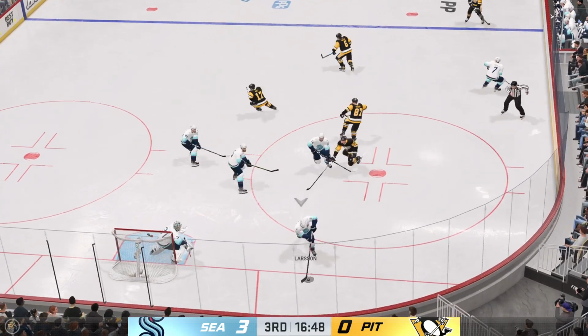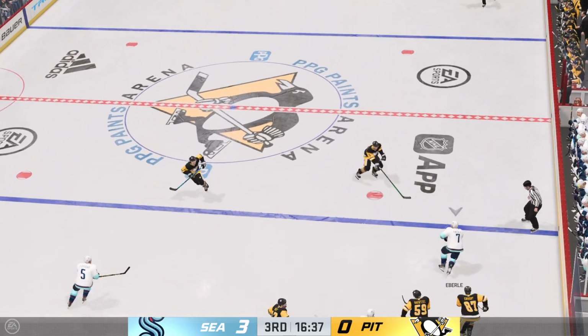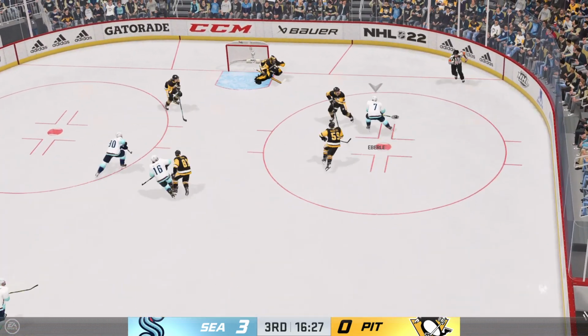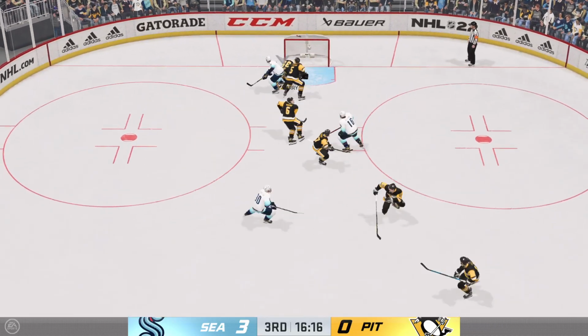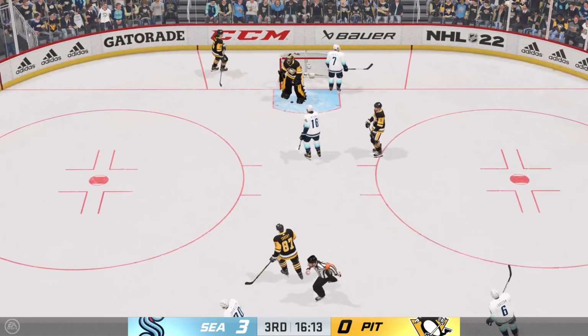And they take possession. Nice job tangling him up on the draw. Quick feed to Eberle. Seattle's on the attack. Cuts into the paint. Denies him in close. Smothered that in close chance.